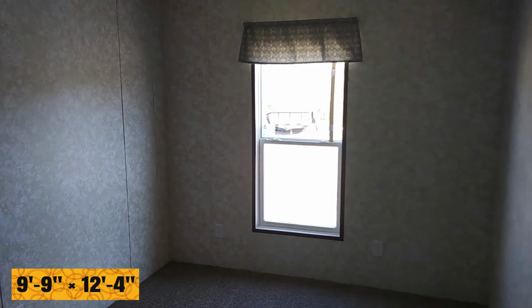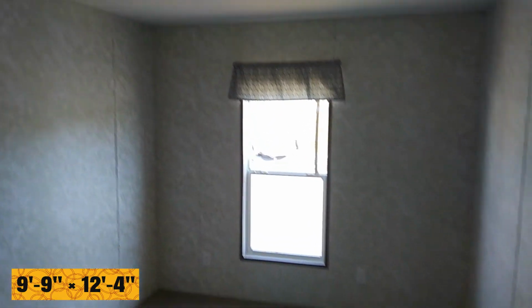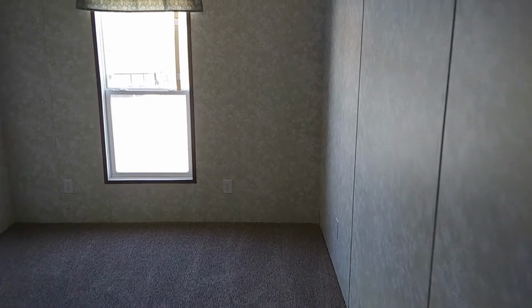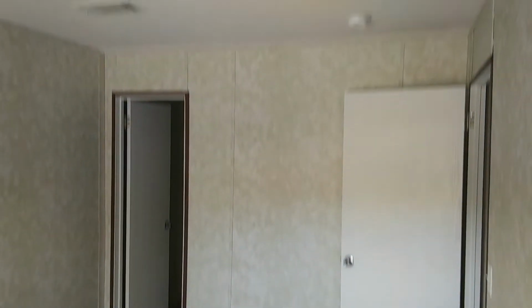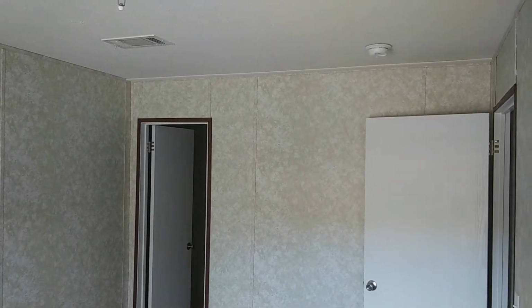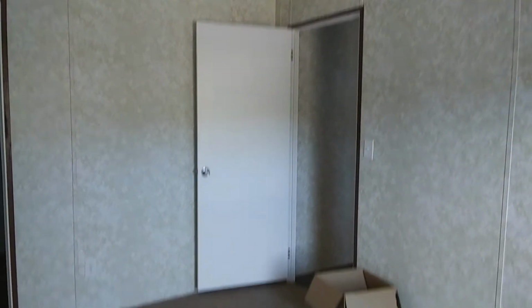Let me view this from the closet so y'all can get a good feel for it. It's your bedroom. Bedroom number two. Let me turn around so y'all can see. Now this is a view from by the window. All right, so view it again. Okay. All right, so let's check out the closet.